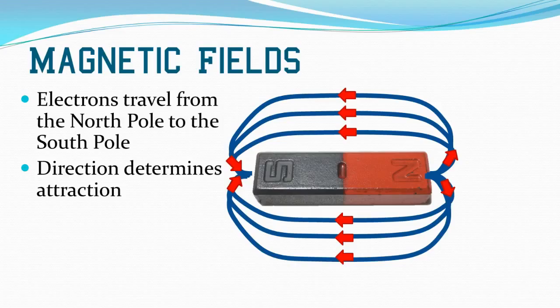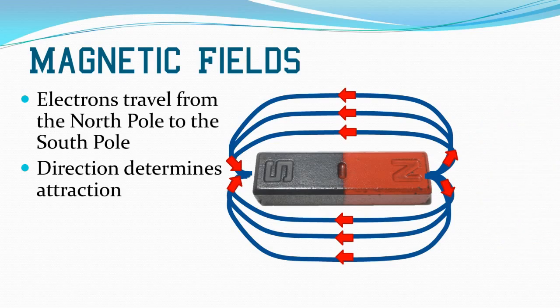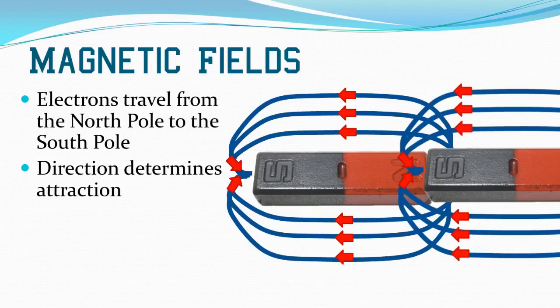If I were to bring another magnet in, let's try to link the south with the north. Look at the direction the electrons are moving in both of these magnets. They're both moving in the same direction. So that means that this magnet will attract.